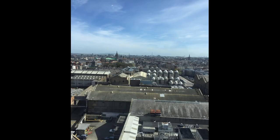So this is just a view from the Guinness factory. Up on top there, you have like a little bar area, and it kind of just overlooks all of Dublin. Now, I'm not gonna lie to you, I didn't think it was the prettiest view, but maybe with some beer goggles, maybe it turns into something more scenic.